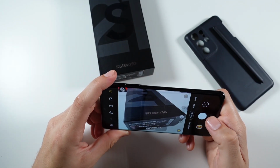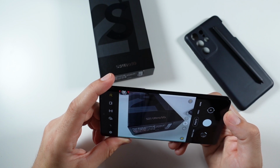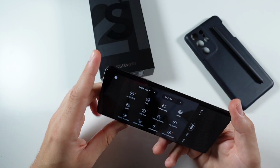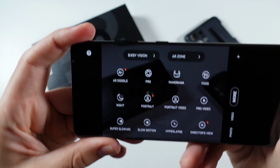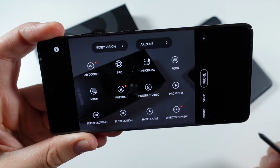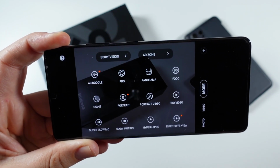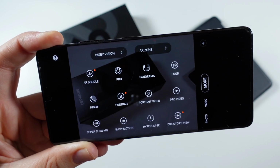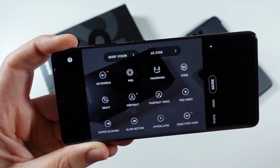When we take a photo, the focus has drastically improved over the S20 Ultra that came before this device. If I go to more, they have brought basically all of these features here. Look at them all. I mean, you can have fun for days. This is the camera you want if you're going out and you're doing something, you want to get a memory. If you're going to be out all day, you want to get some true memories. This is the camera. It's all in one package.